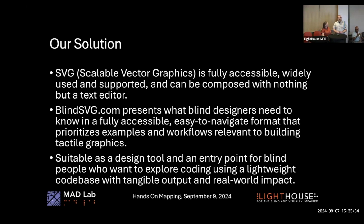I built the website blindsvg.com out of a collaboration with Chancey's library and the SVG study group, where we had blind people worldwide come in and join us on a virtual meeting every month, or actually every week to start off, to talk about this coding process. And I started doing a lot of research online on how to learn how to code SVG. And what I found is that a lot of it was built specifically and only for sighted web developers.